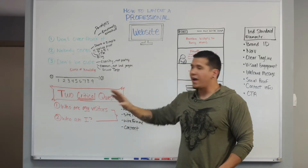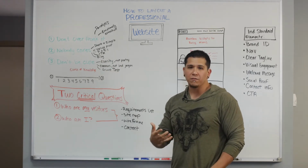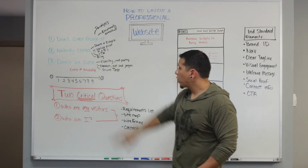Some things that you do want to have is a clear value proposition, a couple of features and benefits. So features are what you actually do. The benefits is how it makes your audience's lives better. You want to have a clear call to action, and again, save the articles for the blog.